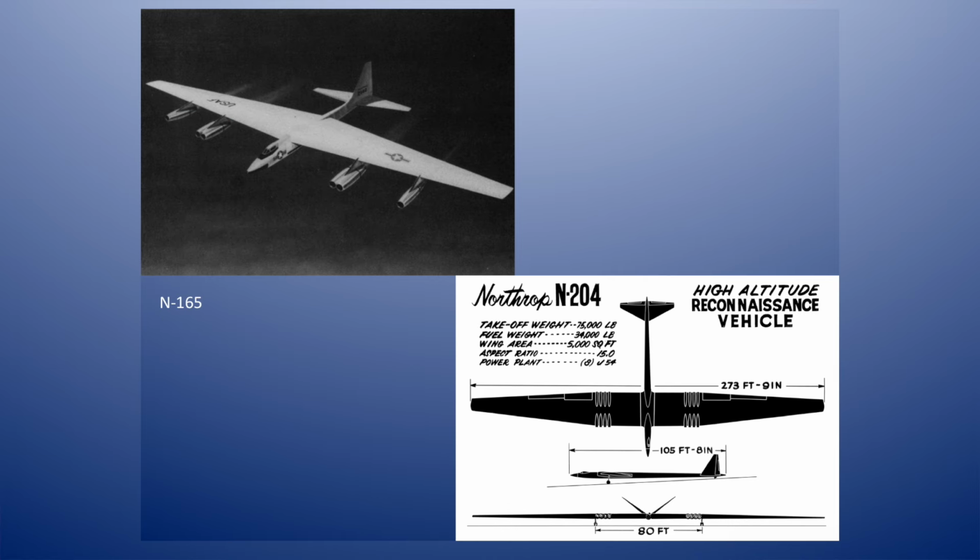The N-165 was part of the Weapons System 118P project, also known as HARP, or High Altitude Reconnaissance Platform, Phase 2. Now, this was a big airplane, with six Westinghouse engines. It could fly at 77,500 feet. Now that's the upper left. This was developed about the same time as the X-16 by Martin. Unbeknownst to all the contractors and almost everybody in the Air Force, Lockheed was getting ready to fly its U-2. So that's why this didn't go anywhere.